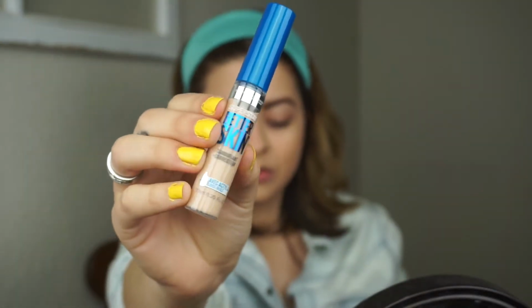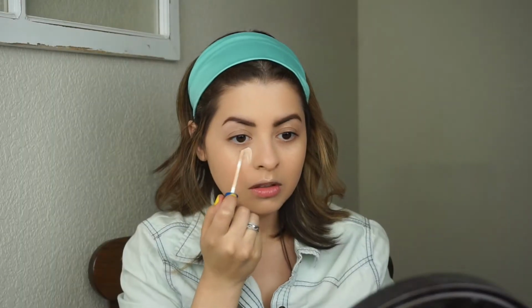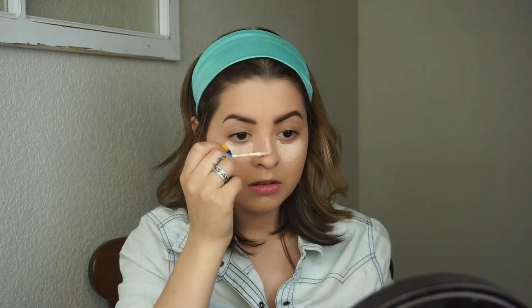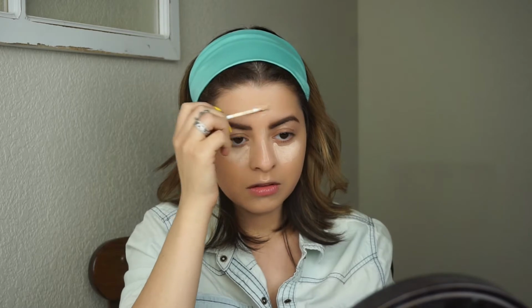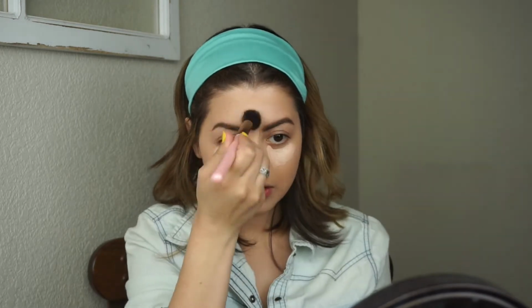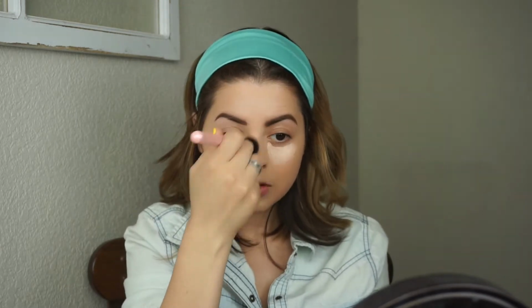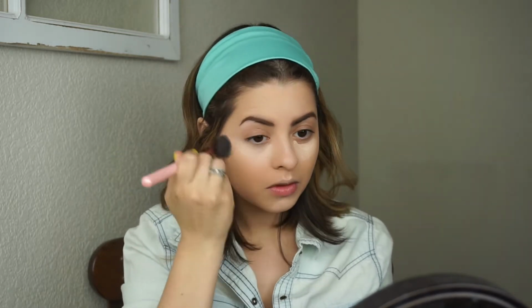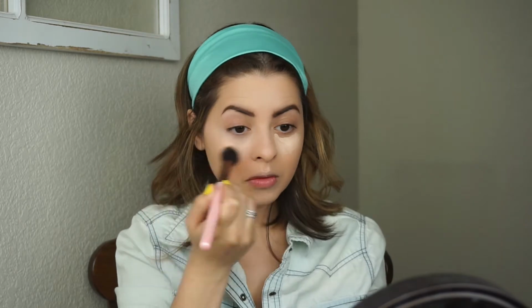After that, I'm going to go in with my Superstay Better Skin Camouflage Plus Corrector Concealer, and I got mine in the shade Ivory by Maybelline. I really like this concealer. It's very hydrating and it's non-creasing, at least on me, versus my Fit Me concealer. And I'm just blending out where I put that concealer and foundation.